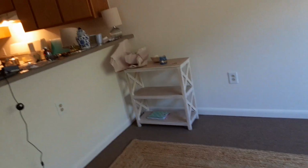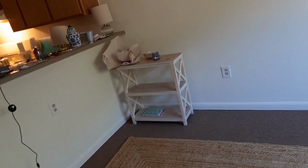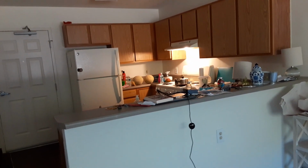That is a bookshelf that I had in my bedroom back in the trailer, if you remember. Things are just kind of upside down right now. It was way, way worse than this. We'll talk about that later.